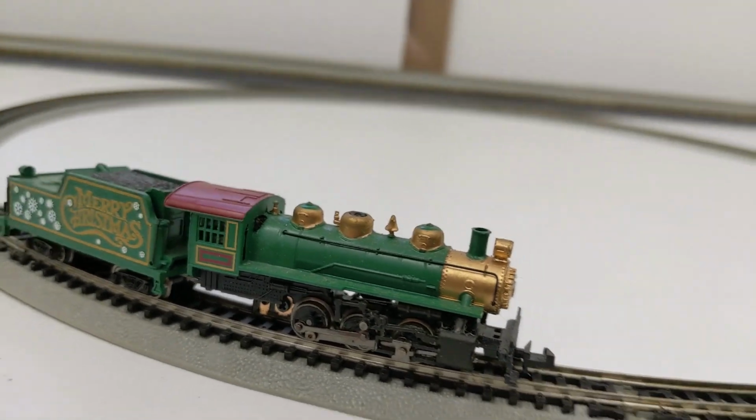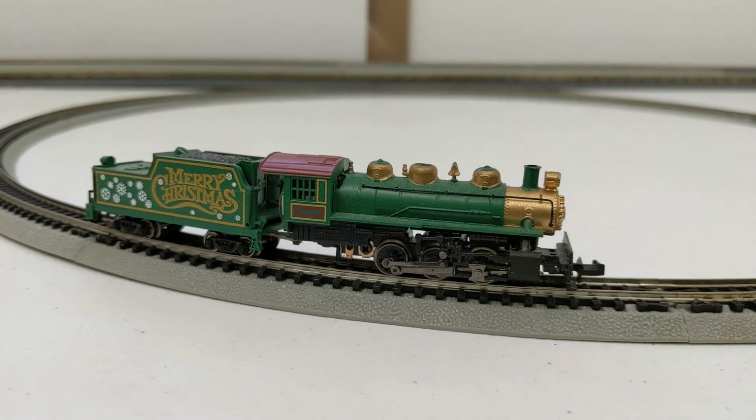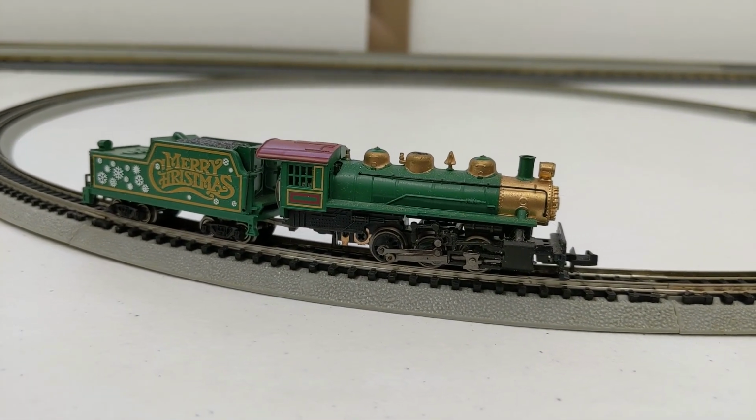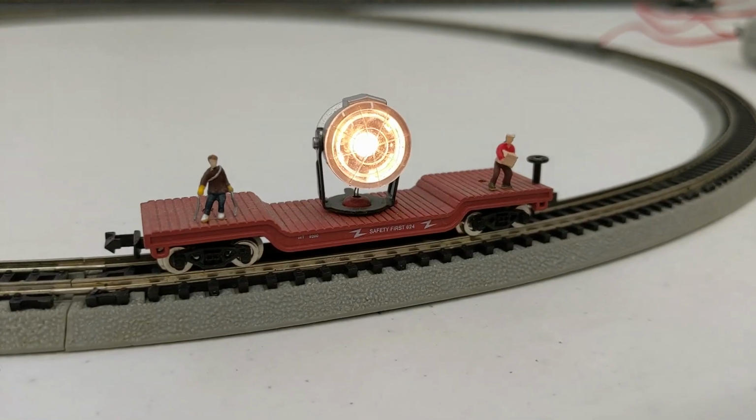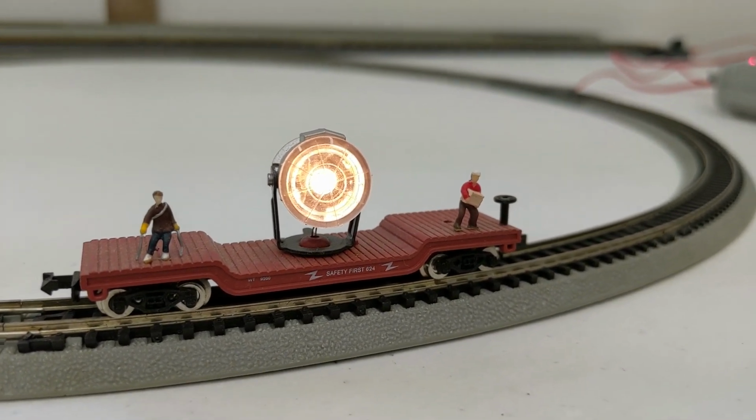Well, that's interesting. I didn't expect much from this one, and it actually works pretty good. So this is a Christmas train here, and there's a couple cars that go with this one. All right, this is a model power car. It's a searchlight, and it has metal figures on it as well.